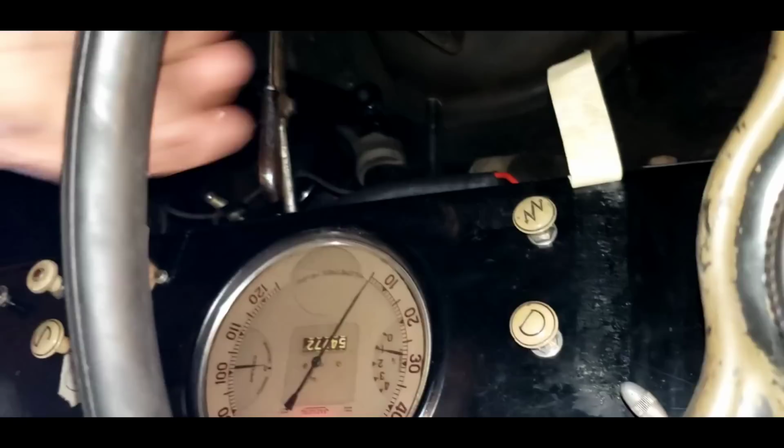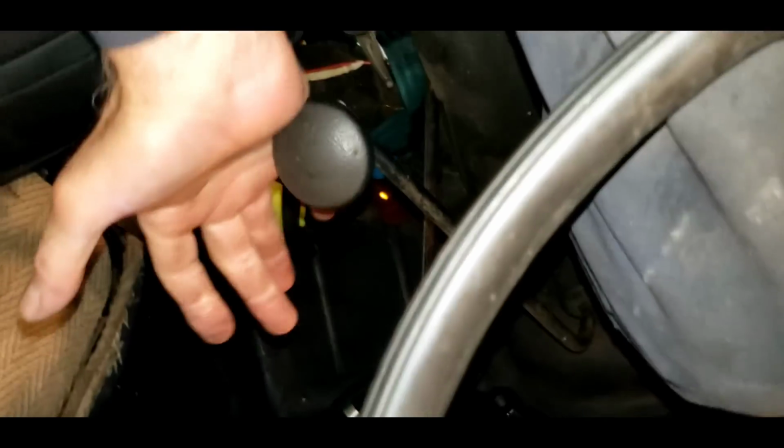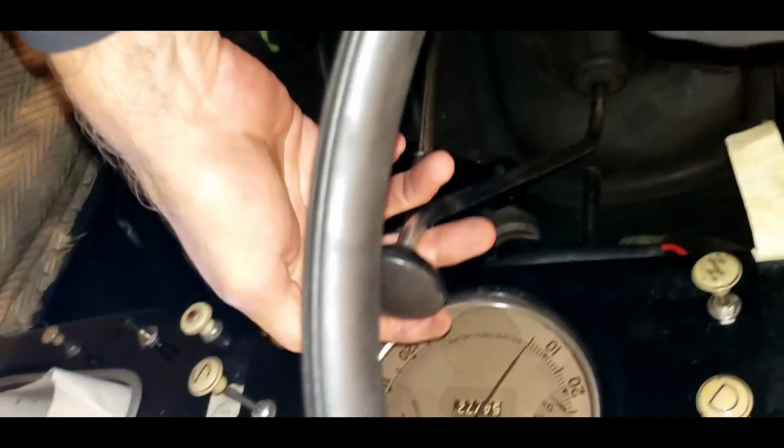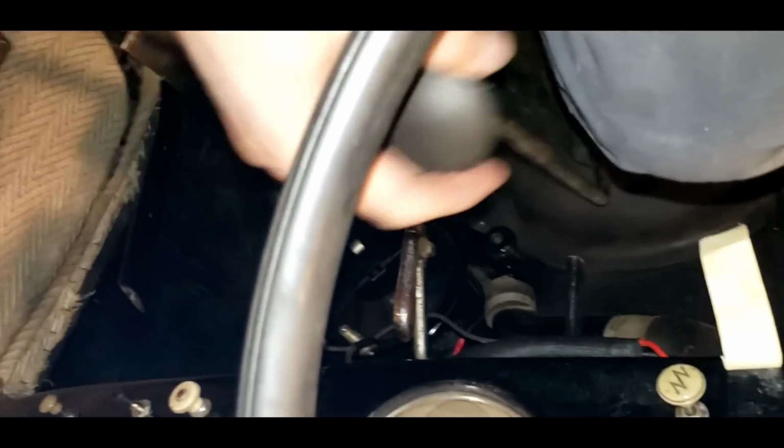Not the easiest car to get in and out of, especially quickly. Okay, all right, now we got a light on the dash. That is our contactor. Okay. Whoa, that is a lot of throw on the shifter. And the knob is very spinny. I don't like that. Whoa, that is very wiggly.